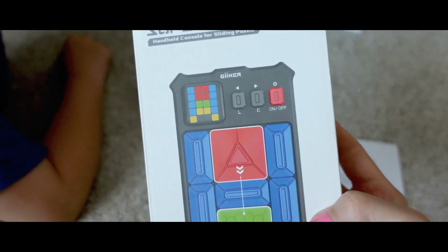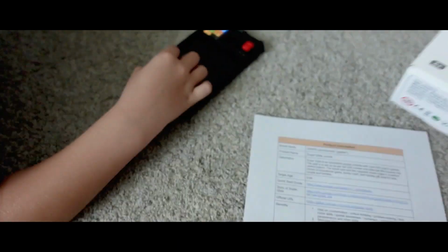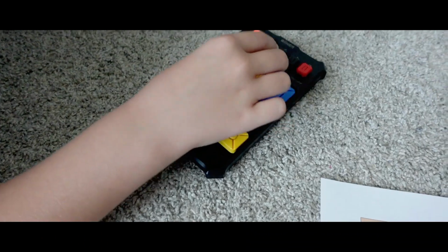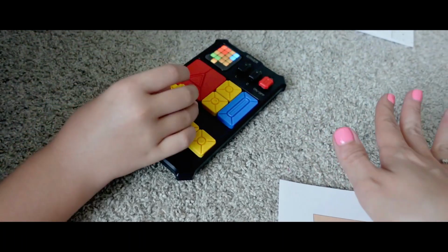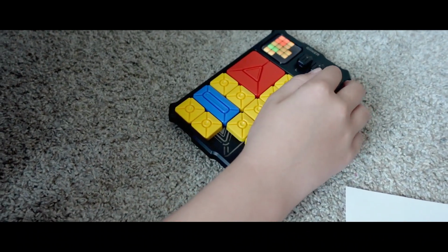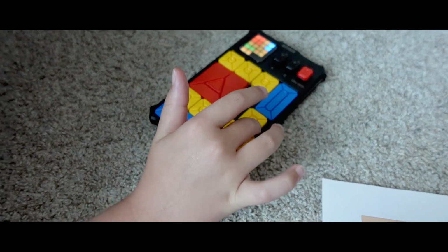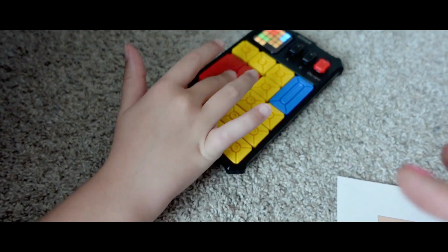So this is the super slide from Giiker Toys. This one is super awesome. There's over 500 built-in games, and all that it needs is just 2 AA batteries. You set it up, and it has a little LED screen that tells you how to set up each puzzle. Your child will put the corresponding colors and shapes on it, and then once they're ready, they press the go button, and the whole goal in every puzzle is to move this big red piece to a specific spot. So you have the same goal every puzzle, but because it starts differently is the challenge of the game.